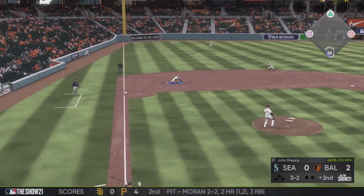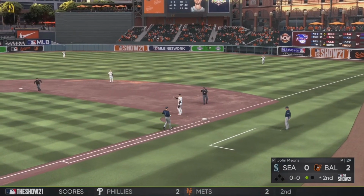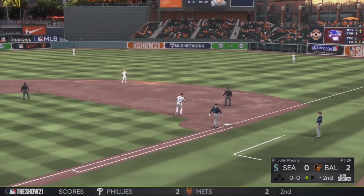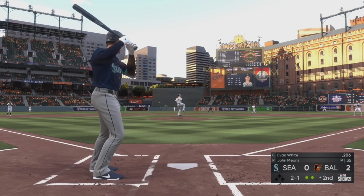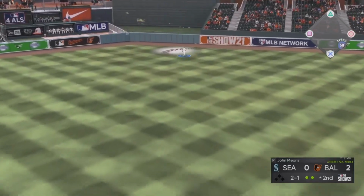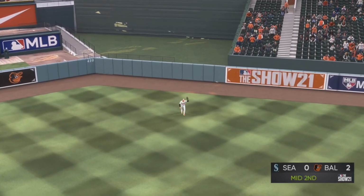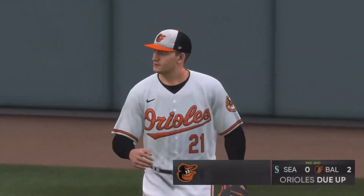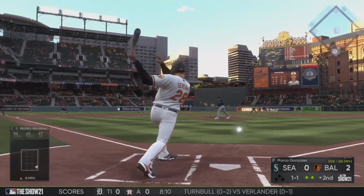Let's move to the top of the second. Here's the catcher, Tom Murphy. Grounds this one to third. A diving play by Rio Ruiz to get the out. A great play there from Ruiz for the first out of the inning. 2 gone now for Evan White. This one is hit high into straightaway center, nearly at the warning track. Austin Hays comes down with it. So a good start for John Means. Was a little bit shaky in the top of the first inning, but gets a 1-2-3 inning here.